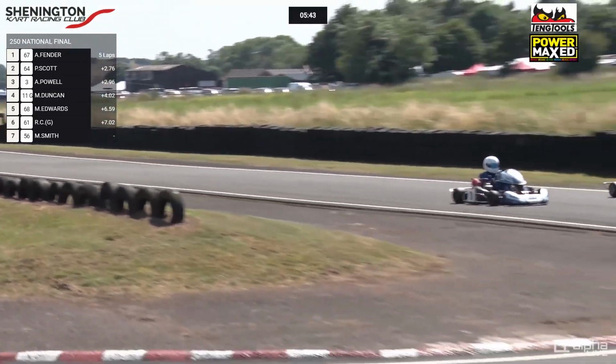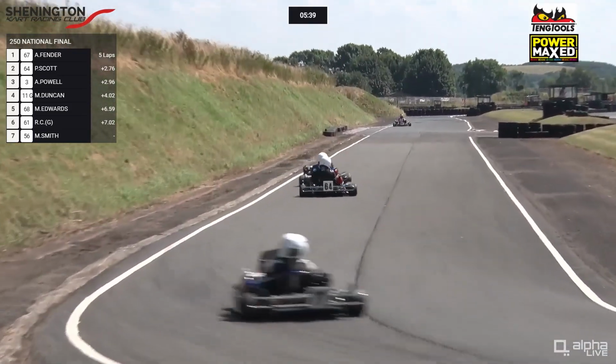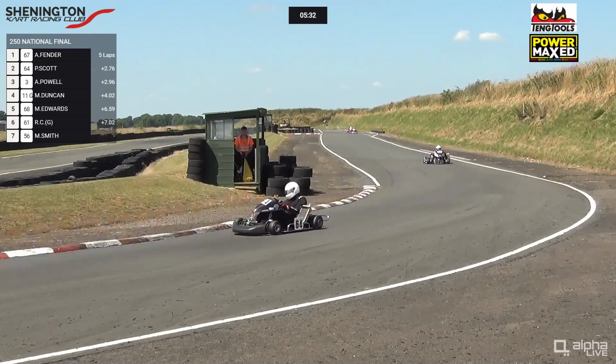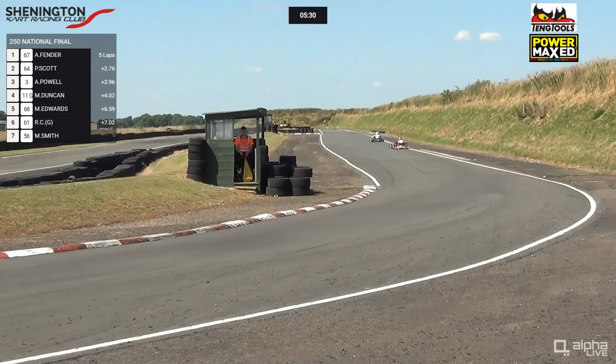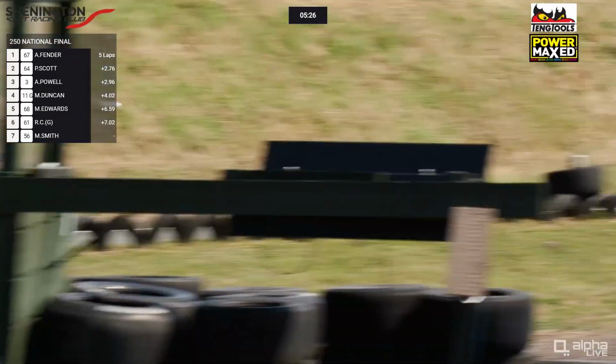And this is going to be the opportunity now for Aaron Powell to take the lead, take second place. He's going to dive down the inside, and that is move complete. So Aaron Powell up into second. I'm not sure if he's got enough in him now to chase down Angus Fender, but one mistake from Angus Fender and Aaron Powell could very quickly be with him.